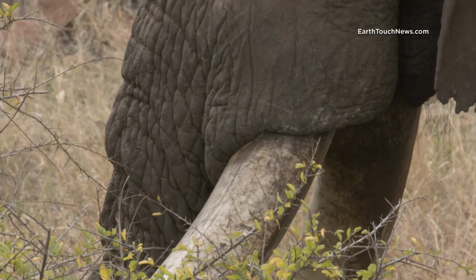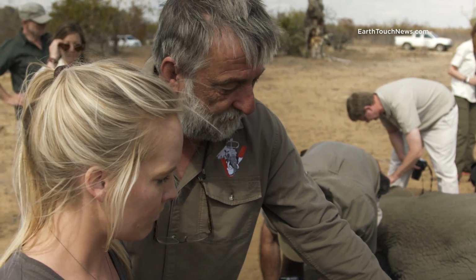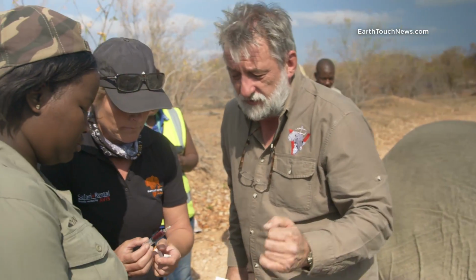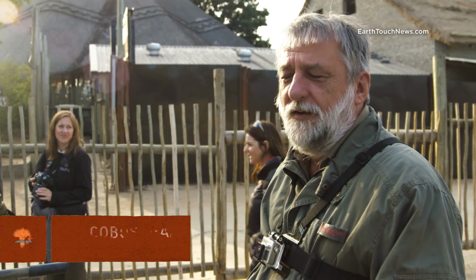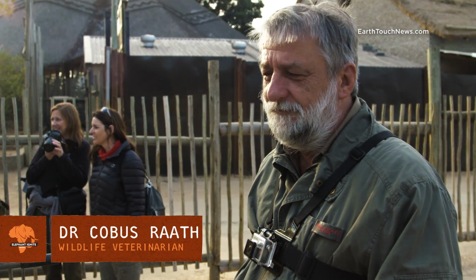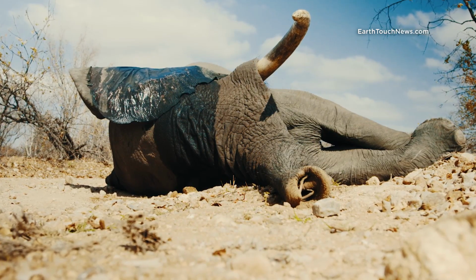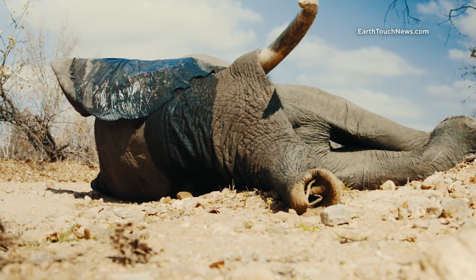The animal must be immobilized, and for that you need a specialized wildlife vet. When we collar elephants, we call in absolute experts in the field, and there can be no better veterinarian than Dr. Kobus Roth. Dr. Roth has successfully darted over 2,000 elephants. Always fun to work with elephants, always, and a privilege. So, we just hope it all goes well. A powerful cocktail of drugs will be used to tranquilize the elephants, and it's potentially lethal to humans.